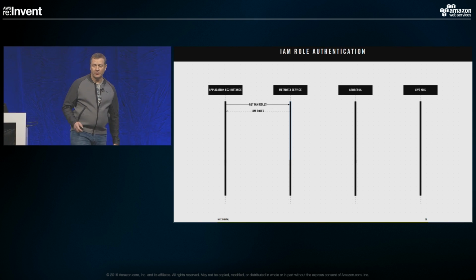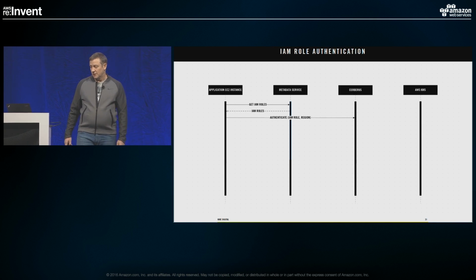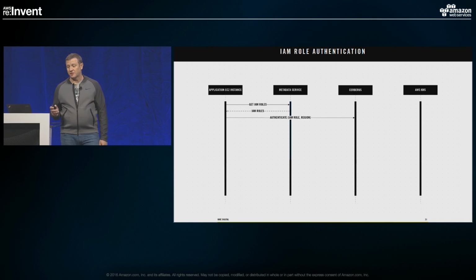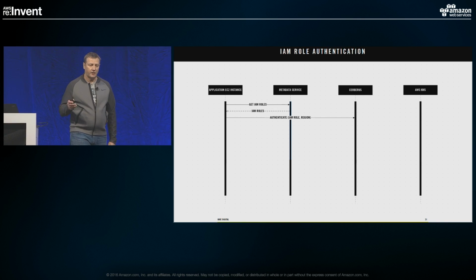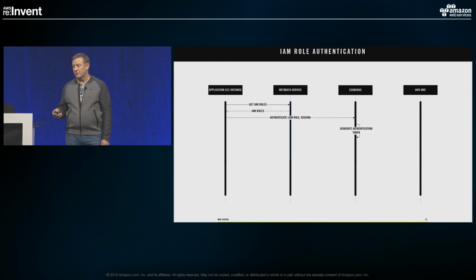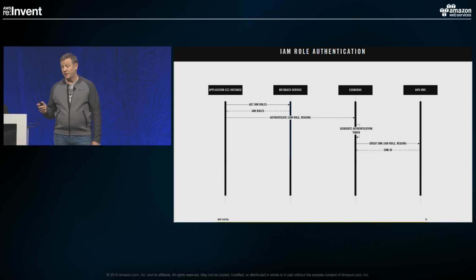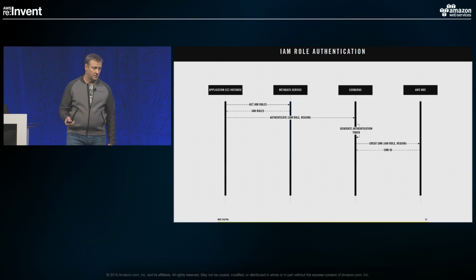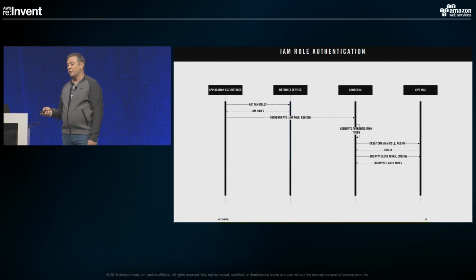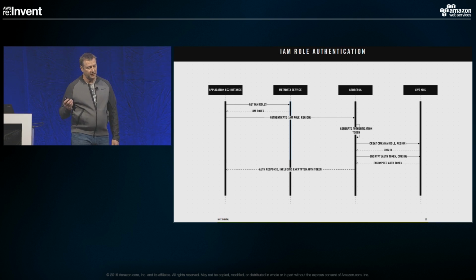So you have the EC2 instance, and it asks the metadata service for its IAM roles, which are then returned. The EC2 instance then asks Cerberus for a Vault token for that particular IAM role and region. Under the covers, Cerberus generates the token using Vault. Cerberus then requests a customer master key from the Amazon key management service for the given role and region, and then requests that Amazon's key management service encrypts the auth token for the given customer master key, and that's finally passed back to the requesting EC2 instance.